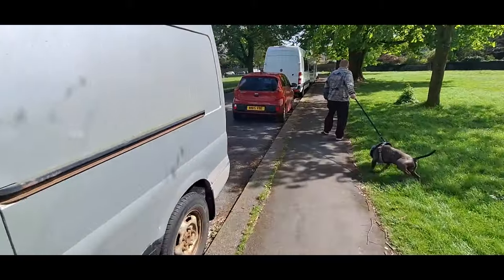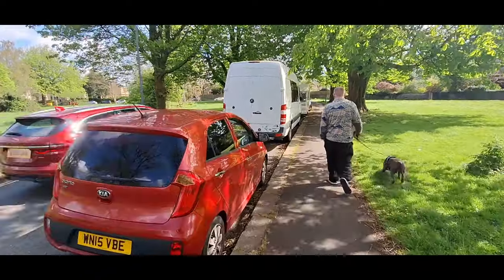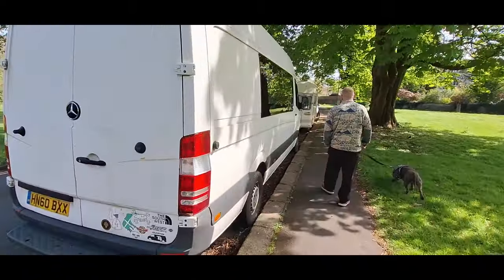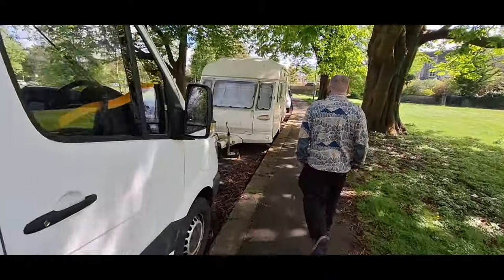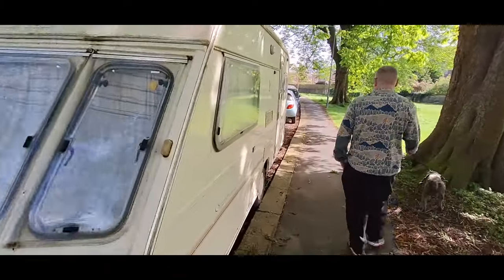Yeah, I'm just looking for where all the camper vans are parked up. I've seen the caravans, but I've not seen a lot of camper vans parked up. So me and Franny and the dog Fury, we're going to have a walk round to see what we can see. But at least we're here. Yeah, well, we're here. And you've got to come to find out the truth, to see what it's all about.